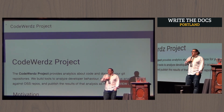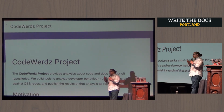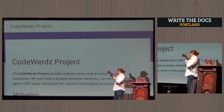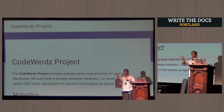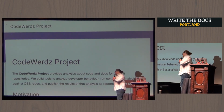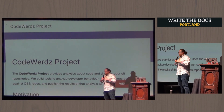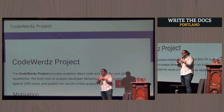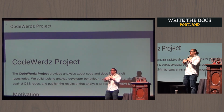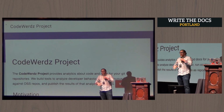I want to change that, and I want to share that with the rest of you. So we are open sourcing that piece, and we're calling it the Code Words Project. The name, thank you, Nick Blanchett, if you're out there, he came up with that name. Basically, this tool will go out and look at open source repos, figure out how many docs commits there were and how many code commits there were, create a ratio, and then come up with an industry baseline for what is normal.